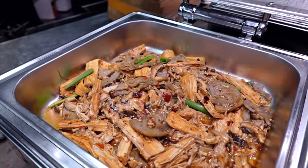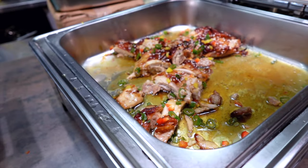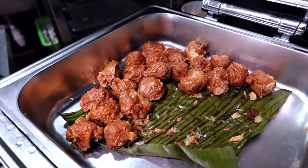And this looks like we got mushrooms. Also looks like they have some teriyaki chicken there. And they also have some cauliflower. Oh, I like this one here. Look at that, guys.